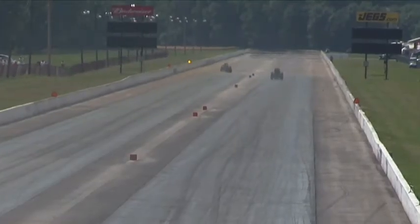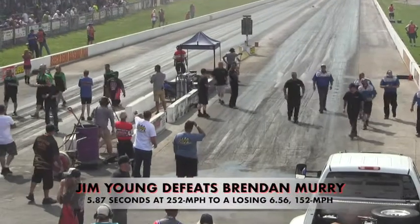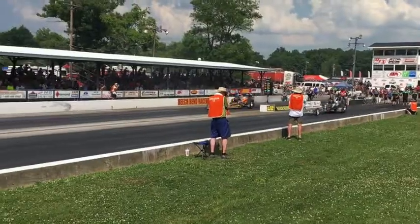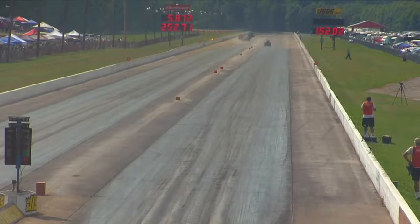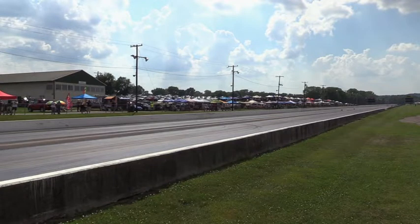Way out of the groove there for Brendan. Something came off the car. Yeah, I don't know if that made any difference as far as what came off the car, because he was on some sort of samurai sleigh ride. I mean, wow, that was nuts. Well, you can see the left tire got out of the groove a little bit, and then the whole car wasn't.